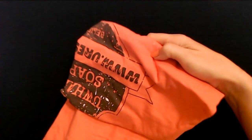And then the next item I have is a shirt. A really cool shirt.